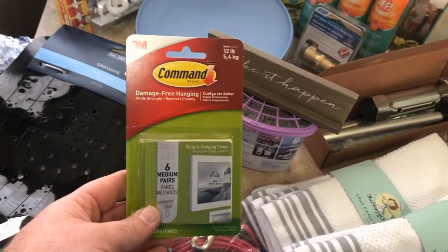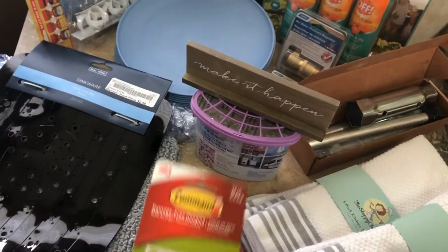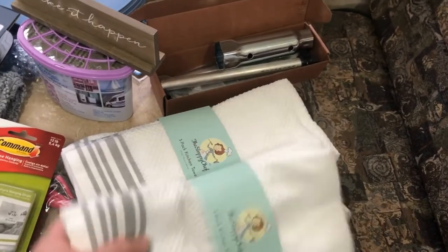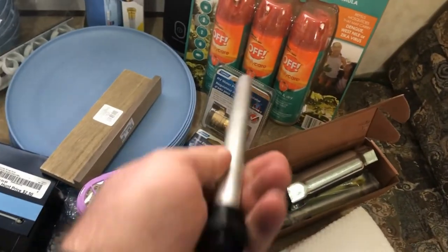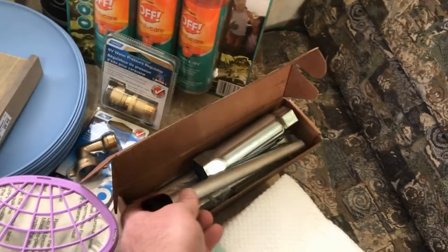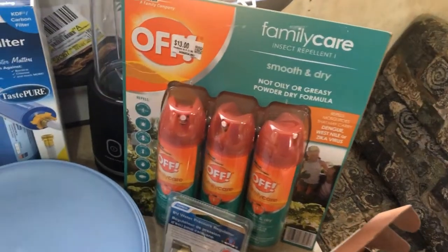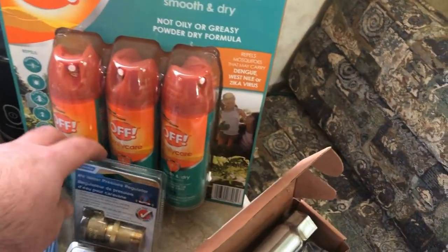Some command strips so that we can Velcro pictures to the wall and then they'll come off and they won't leave any residue. Then we got some towels for the kitchen and bathroom hand towels. This is the part for our hot water heater, the part that was too small, so we purchased the part that we needed to put in there to keep the minerals down from the water. And then we got some off bug spray at Bargain Hunt, and we got three of those for $13, which is a really good deal.